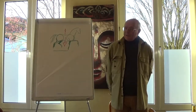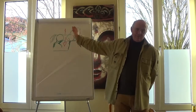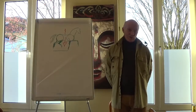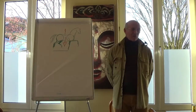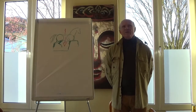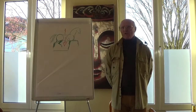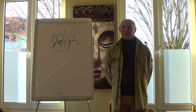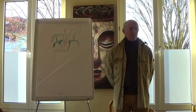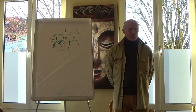Yes. And so, in collection, what is deciding? The front. It's not the engagement of the hind legs. So something else important as a conclusion. Is it the engagement of the hind legs towards the center of gravity which is provoking the raising of the neck? No, because there is none. So on no account lift the head of the horse with your hands.